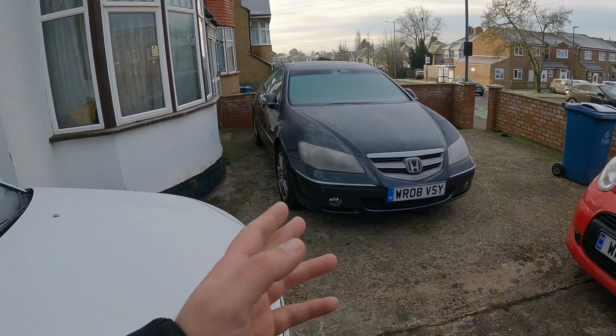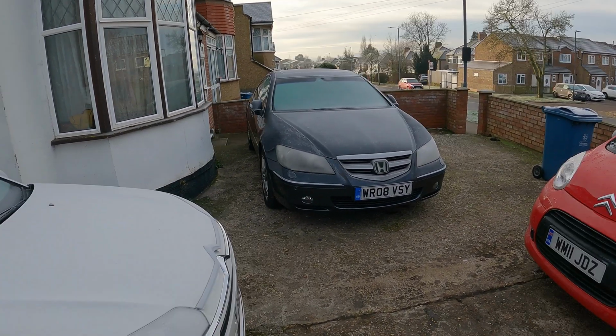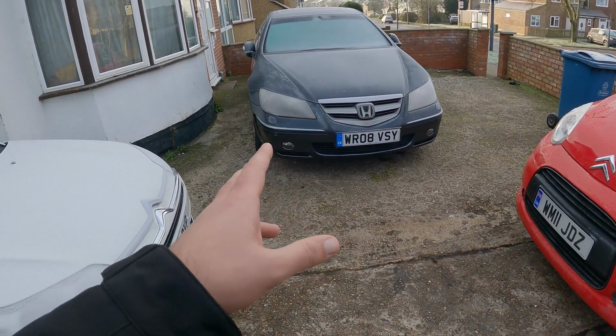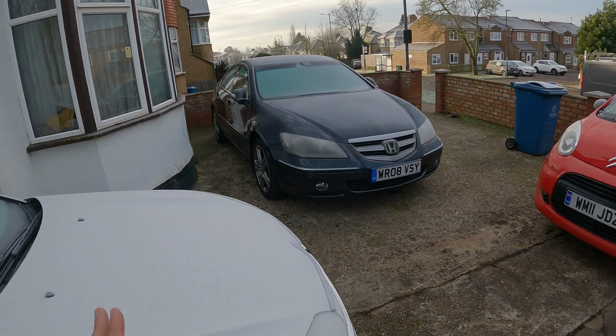This being the V6 3.5 litre, it does have a higher tax bracket of £700, but surprisingly I've been getting a lot of inquiries about this one. The other cars that were shown in the recent videos were the Mini, the 1 Series, the Jaguar XF. Those are sold in the last week or so. So I've had a really good 2 weeks. I've been able to sell 3 cars.